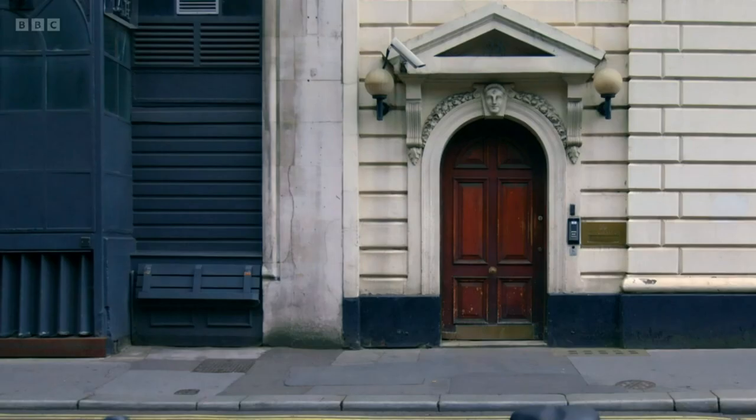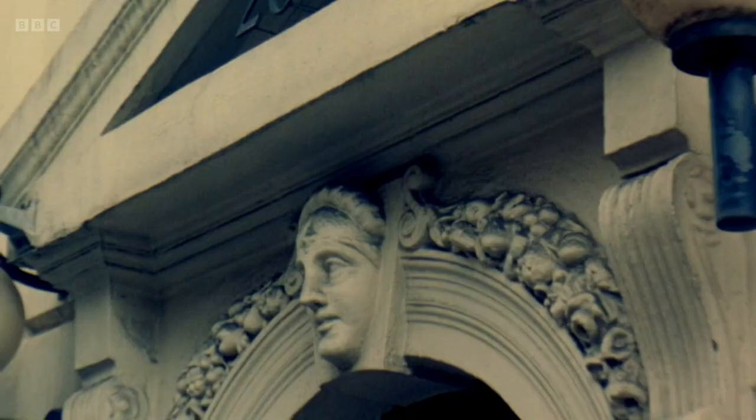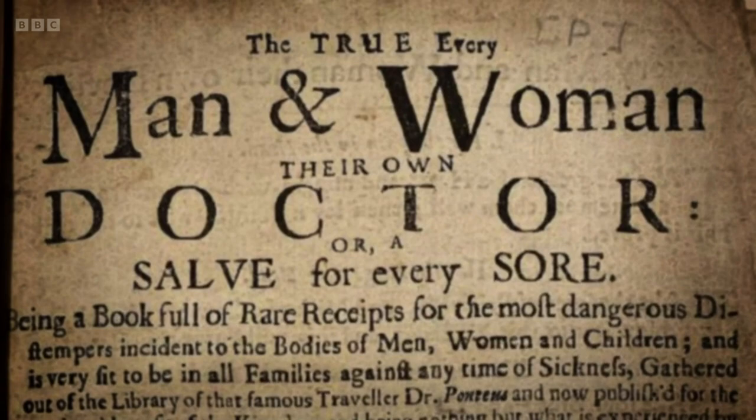So John Ponteius sets himself up just off of the piazza at Covent Garden, treating the people that live around him. So he sets up his medical practice and his home there as part of a sales pitch. He publishes these medical books where he puts recipes for various treatments for various conditions.